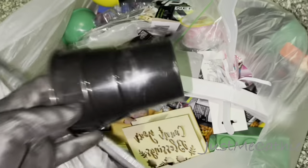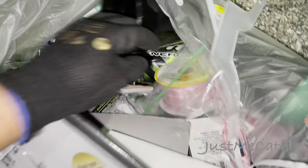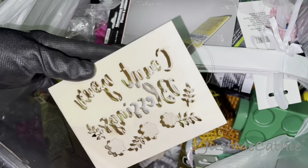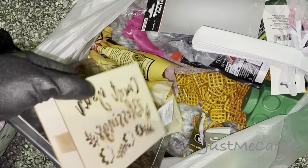Let's see what Dollar Tree has. Maybe. Nope, that's trash. Maybe this is our winner. Let's see. More of this. Trash. Trash cans. Light. Oh, look at that. Looks like they put this on backwards. Maybe I can take it off and flip it around.